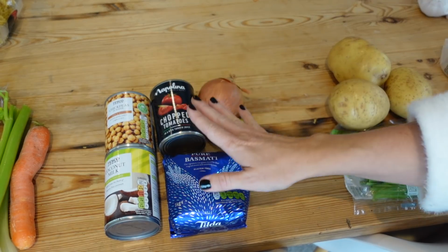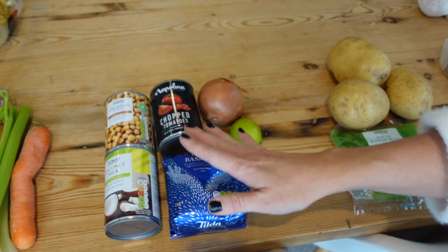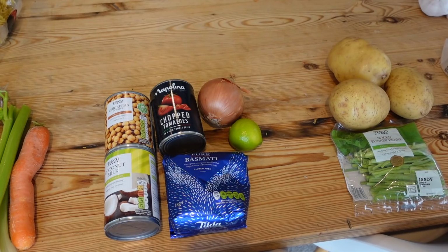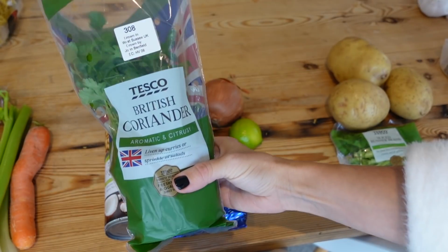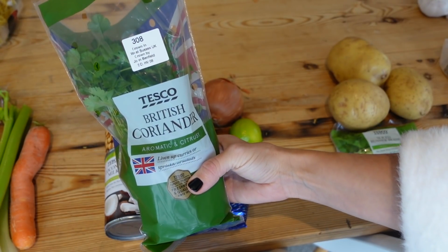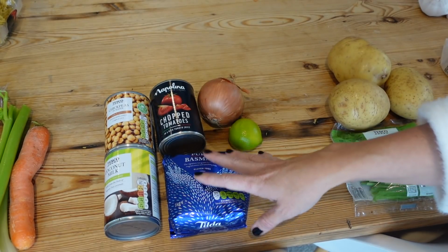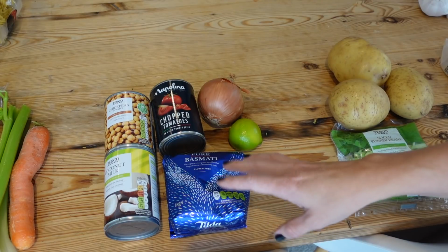So I'll put some ginger with this as well, some garam masala, turmeric, cayenne pepper, also a bit of salt and pepper as well. And then I'll just finish it off with this, which I've actually put with another meal. This is coriander, that will be sprinkled on the top as well. This again is a great store cupboard recipe, and it's really quick and easy to make.